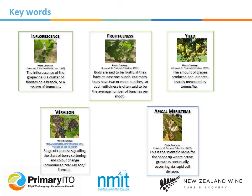Here we have a few more keywords that we used within this webinar. Firstly, we have inflorescence. What are these? These are the bunches before they've even flowered and set their fruit. You'll see them emerge not long after bud burst, and as they grow they elongate, and then once they've flowered and they've set their fruit, they change from an inflorescence into a bunch.